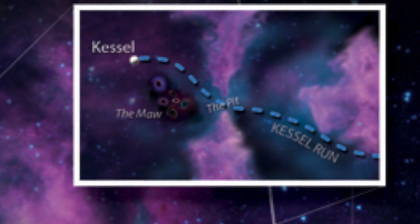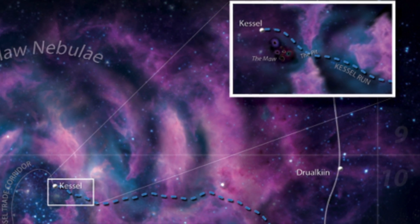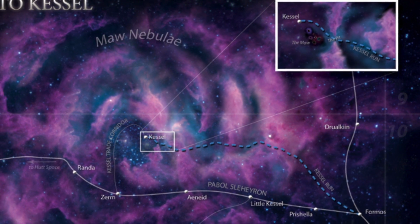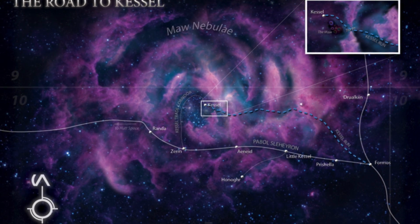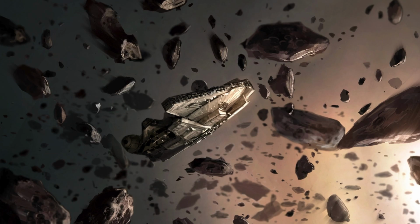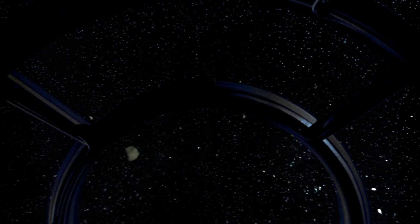Kessel orbits a cluster of black holes called the Maw inside of the Maw Nebula. While most legal shipments go through the Kessel Trade Corridor, illegal shipments take the risk of piloting close to the Maw, requiring a very powerful ship to escape the gravitational pull of the black hole cluster. If that wasn't enough, the lane also passes through a dense asteroid field called the Pit, which requires the pilot to drop into real space to navigate to avoid it.